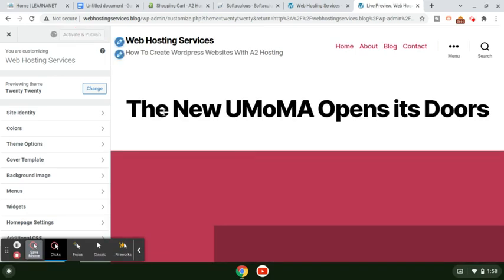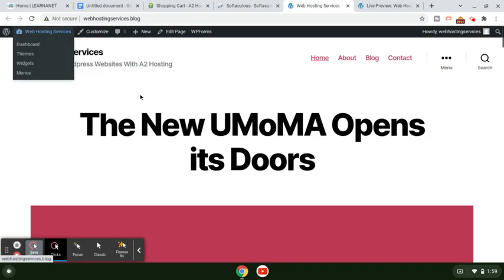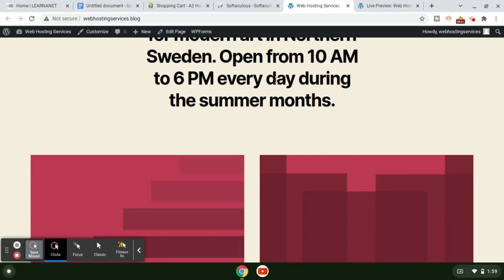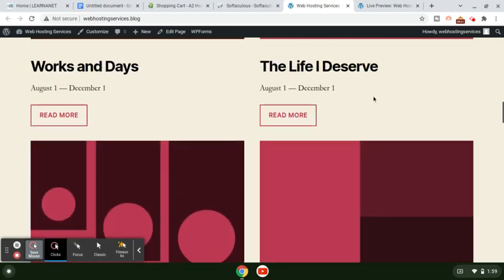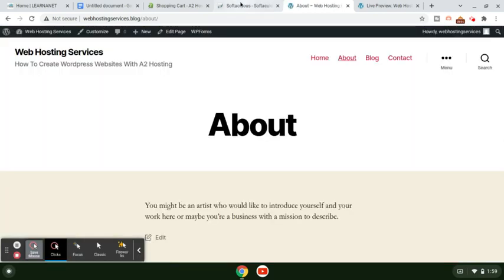If I go to activate, that way you guys can see what it looks like. I'll just refresh this page, and that way we'll have a new theme on it. So anytime you want to switch out your website themes, you can do that. This is pretty nice, and it builds out different pages for you, which is great. That's pretty much how that works.